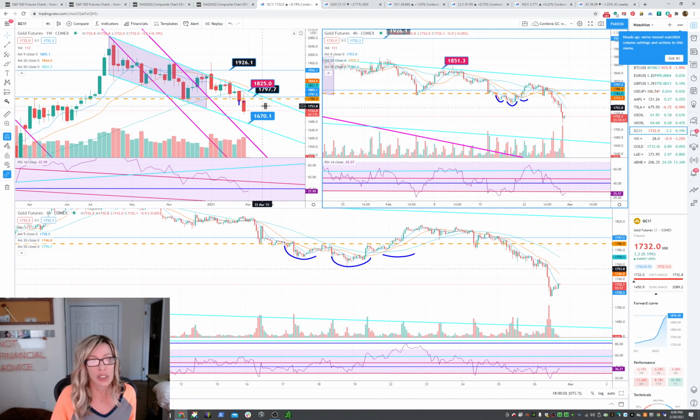It's 6 o'clock. So I am watching on the gold side, on the weekly, if it can't hold this low that it's already got, which by the way I'll be scaling in this week. 1670 for me would be a nuclear buy. Other than that, these are my levels. So 1670, if it gets there, buy, buy, buy, as Kramer would say.